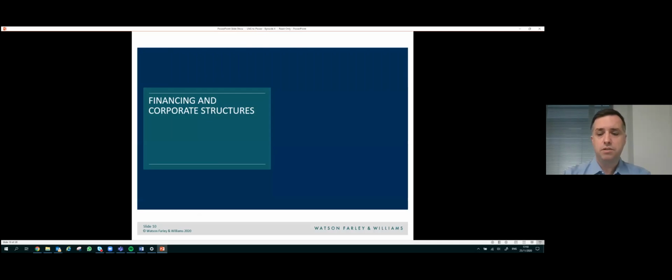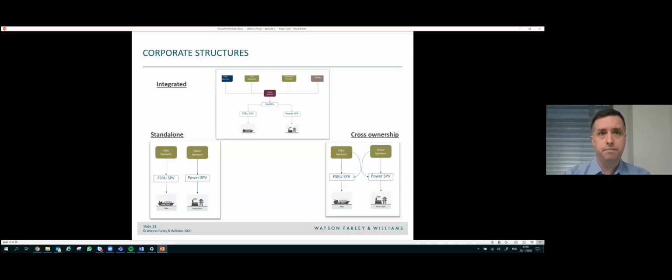So moving on now to talk about the lending and the corporate structures that we see. Corporate structures were addressed in detail by Nick and Heike in the first of this seminar series. But broadly speaking, we're seeing the following three types of structures. The first is where the ownership of the FSRU and the LNG to power project falls within one umbrella group. As you can see on the top slide, this is what we've known as the integrated structure.